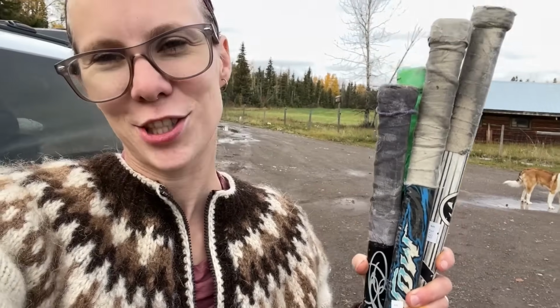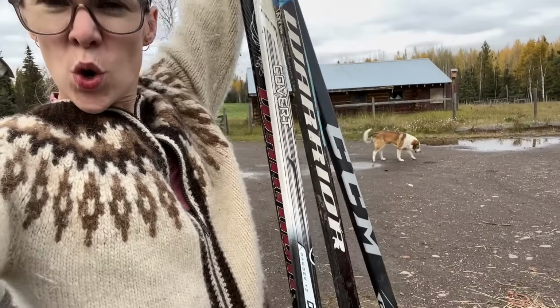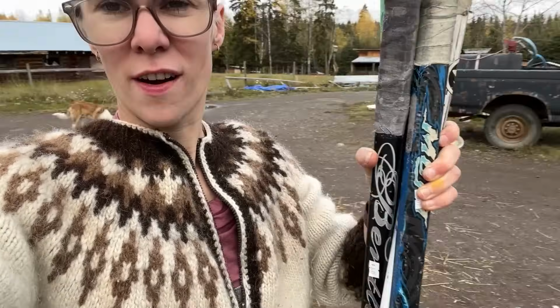Okay, but what I actually came to show you, because you guys really liked the secondhand video last time, I got 4 hockey sticks for $4 each. So I was pretty pleased with that. When we looked before, we hadn't found them, and there was a whole stack of them at the thrift store. So I figured $4 was reasonable.